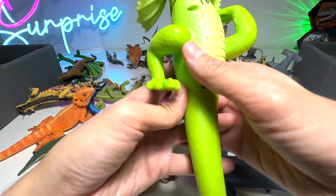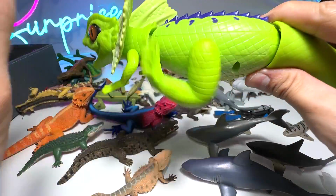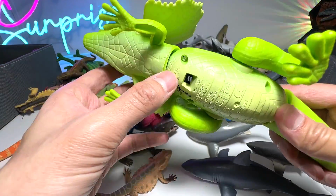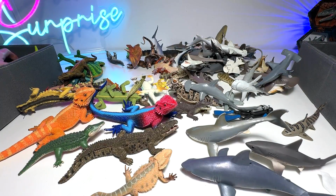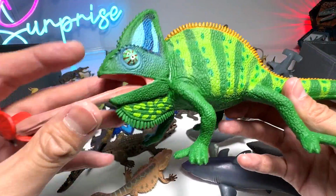Okay, let's take a look at this one, which is probably one of the cutest figures in our collection. Beautiful big eyes right here. This is the fruit neck lizard. Gorgeous one. Next, we take a look at another huge figure.